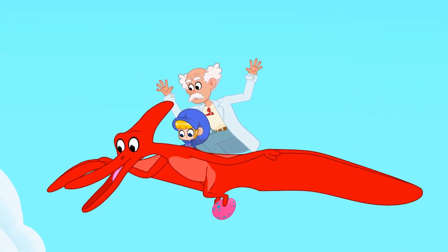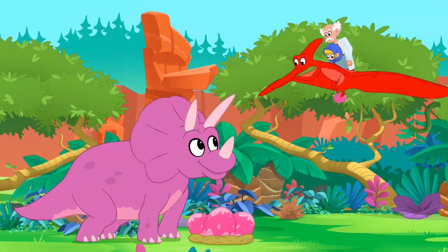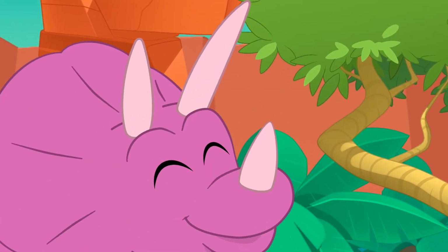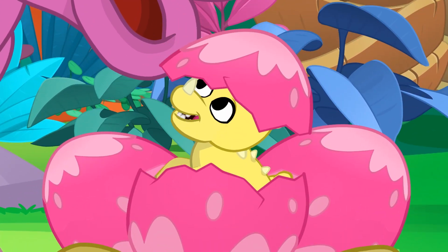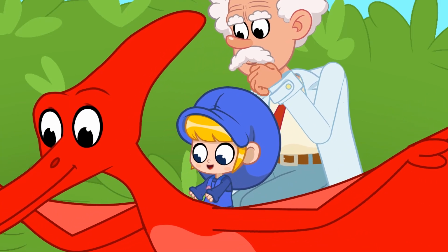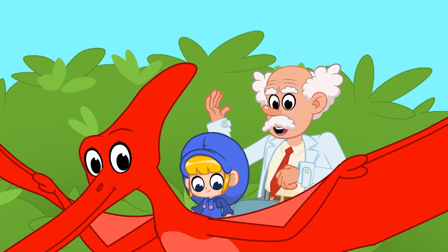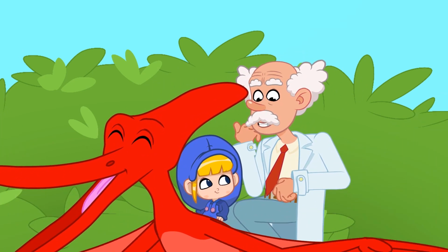A Triceratops. Triceratops had three big, sharp horns. Aw, that's so cute! But look, those eggs are different from the egg we have. So this egg isn't a Triceratops egg. Interesting.